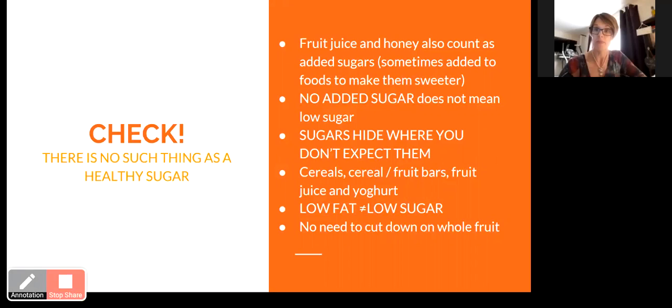And generally a low fat product does not necessarily mean it's low in sugar, and it also does not mean it's healthy or going to be good for your waistline. So again, we'll get a little bit more clarification of that over the next week or two.